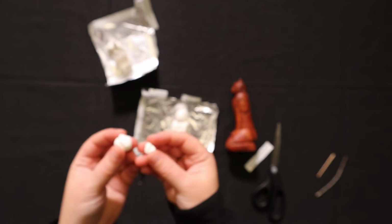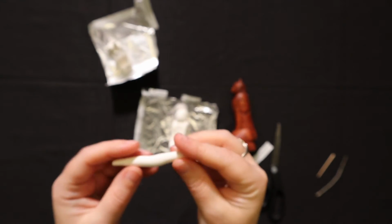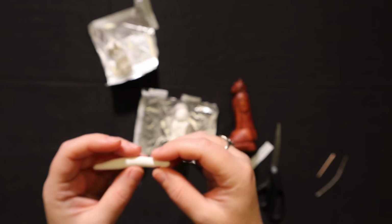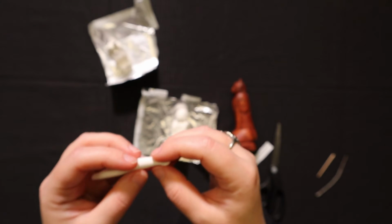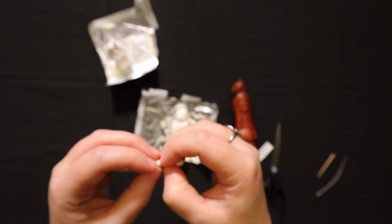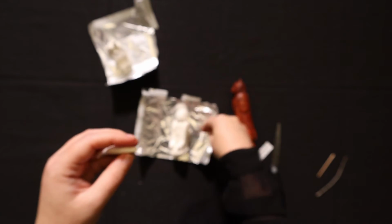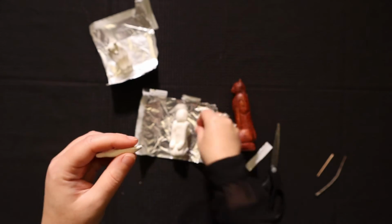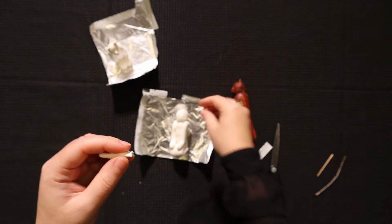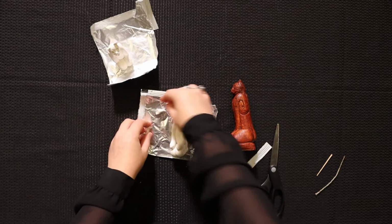So you're going to take some of those leftover pieces of clay and you're going to roll that into another log shape, and we're gonna break that up. We need 6 tiny balls of clay, okay? So we're gonna count those out. 1, 2, 3, 4, 5, and 6.